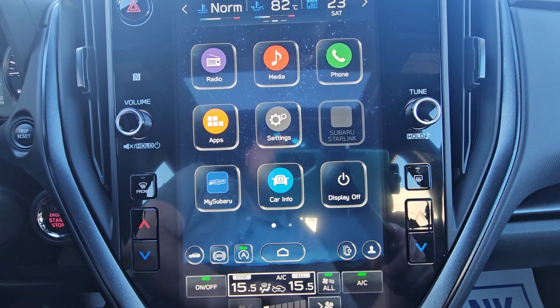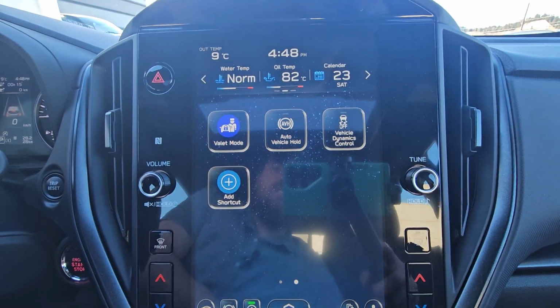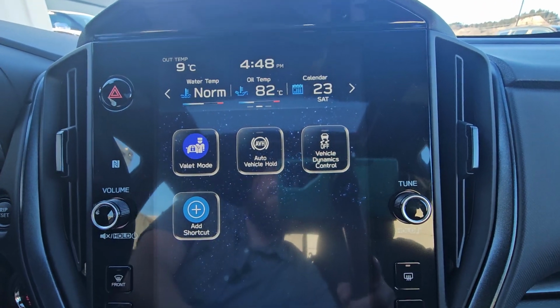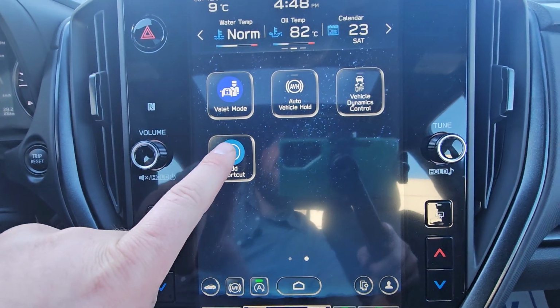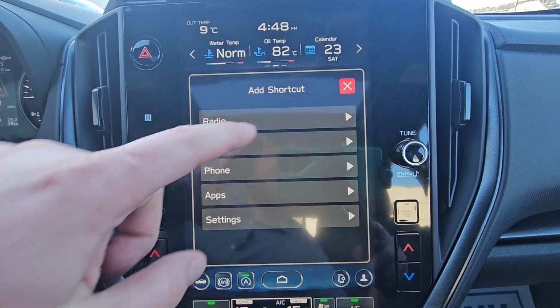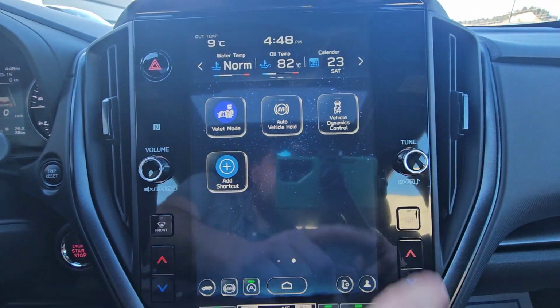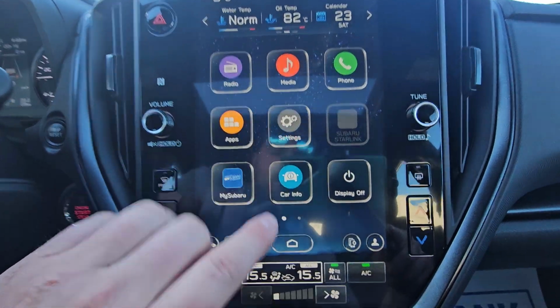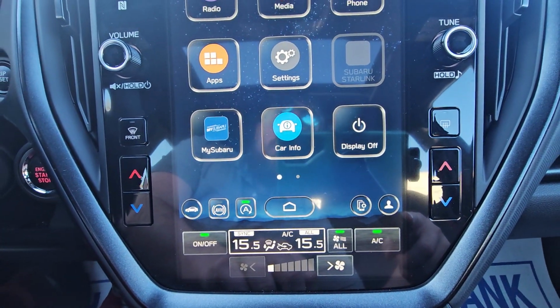We can turn the display off if we don't like it. We can also go over here to the other side. Valet mode, vehicle, auto vehicle hold, and vehicle dynamics control. You can also add additional shortcuts. If there's a setting that you change all the time, you can add a shortcut to it, which is nice. Volume and physical tuning knobs. Home button always takes you back to the main screen. Looks like a little open envelope or a Monopoly house.